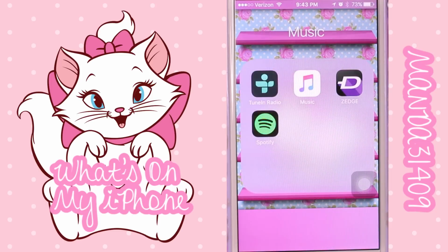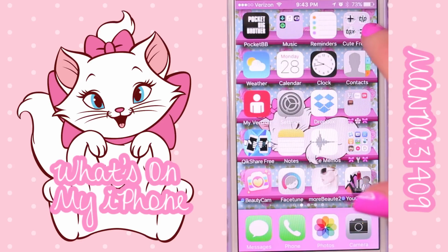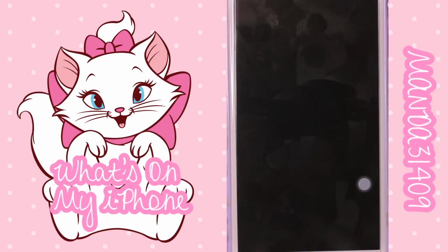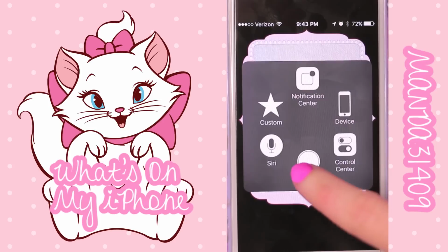Then I have my music folder, and in here I have TuneIn Radio, which lets me listen to the radio. Music, which is obviously just the standard stock app for music. I have Zedge for different wallpapers and ringtones, and then I have Spotify. And then over here I have reminders, and this is Cute Calculator, and I've talked about this in many other What's on My iPhone videos. It is just a calculator that is pink and cute.